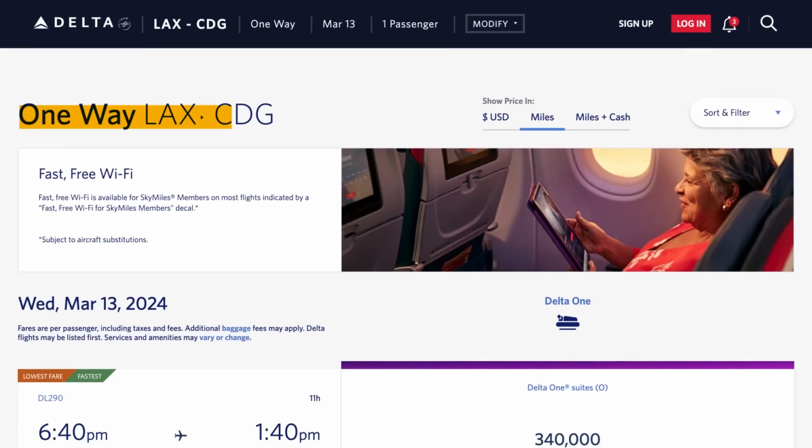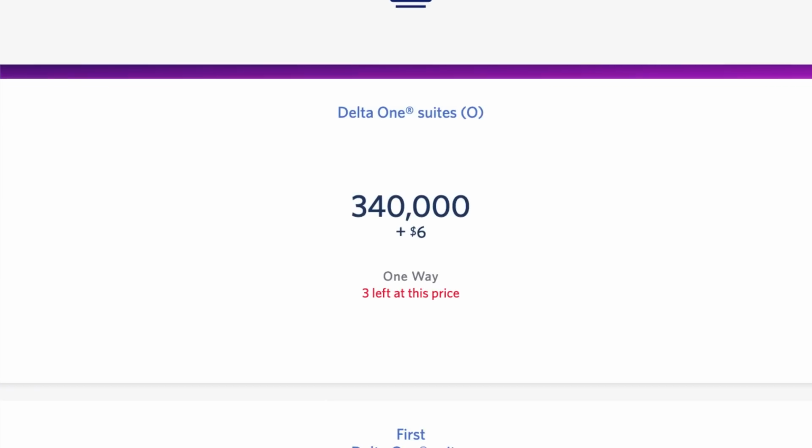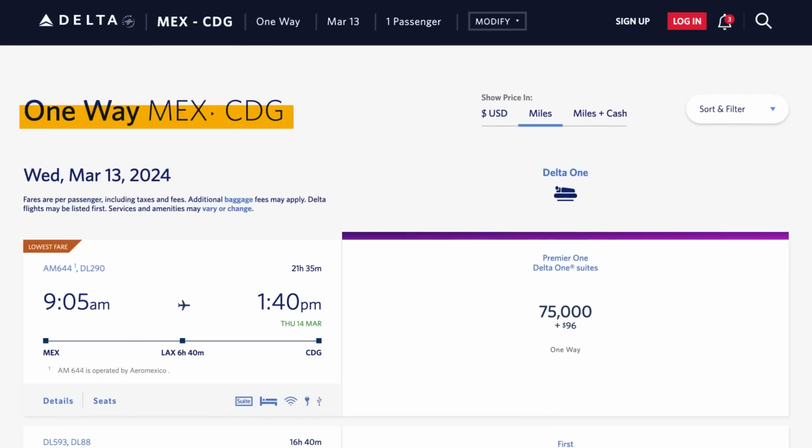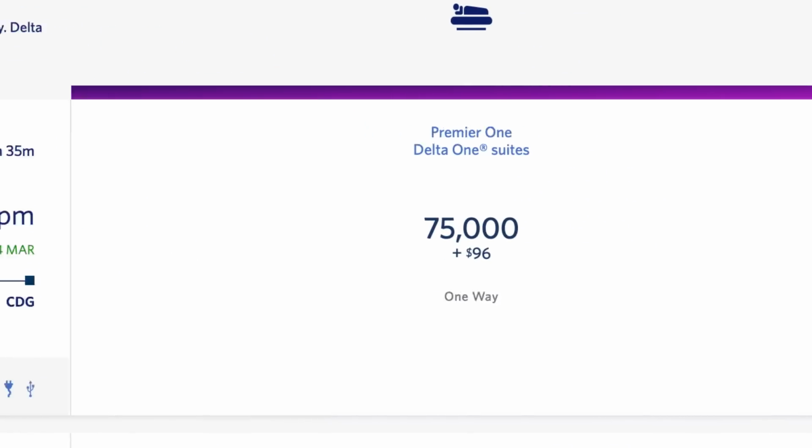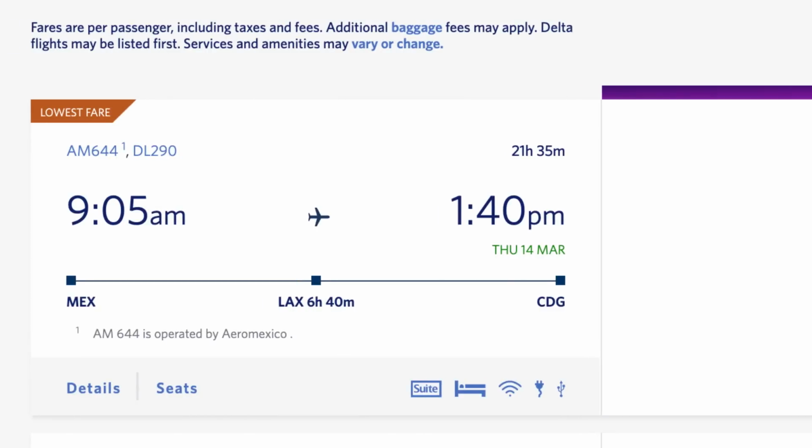If I want to go from LAX to Paris, it's 340,000 Delta SkyMiles. If I originate my travel out of a country that is not the US, let's say Mexico, I can go from Mexico City to Paris for 75,000 Delta SkyMiles. This itinerary is even connecting you onto the same LAX to Paris flight, but you're just starting in Mexico City instead of LAX. That's a huge discount.